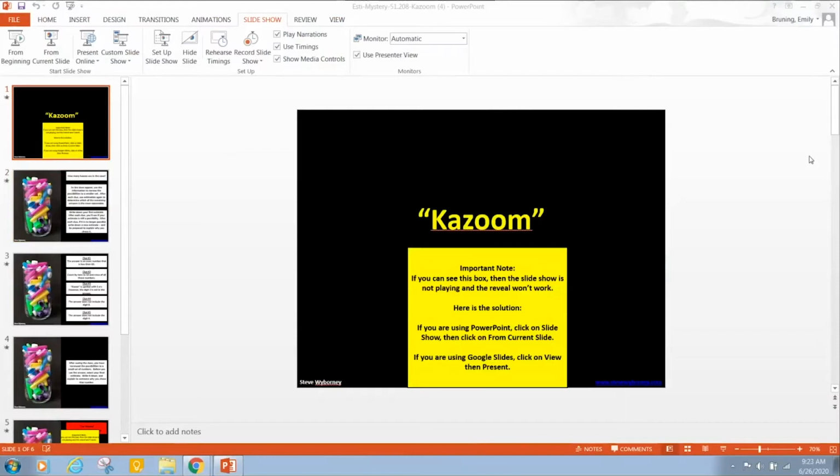Notice the yellow box. In order for the reveal to work, you must go to the Slideshow tab and click from Current Slide. If in Google Slides, click View, then Present. You must be in presentation mode for the Esti-Mystery to work correctly.